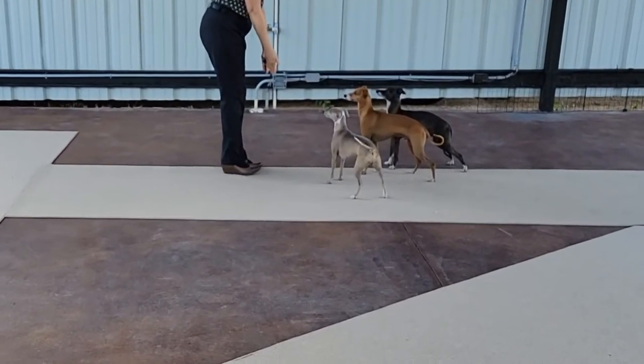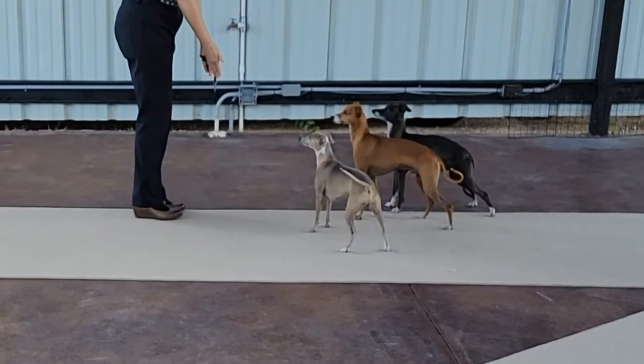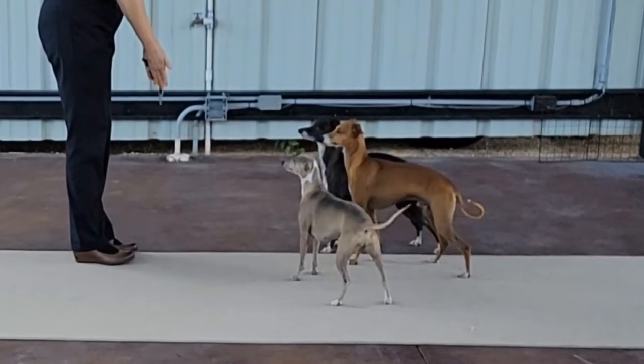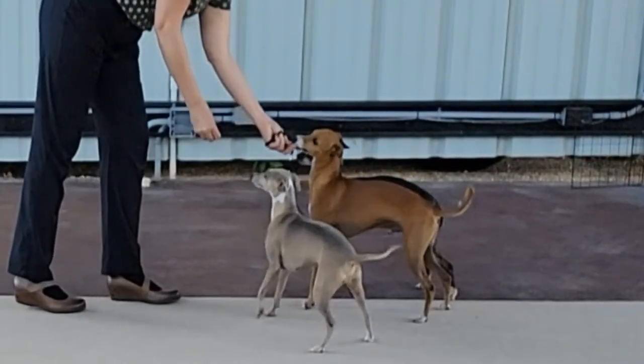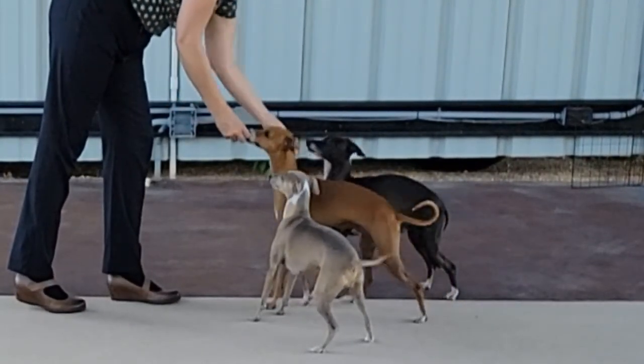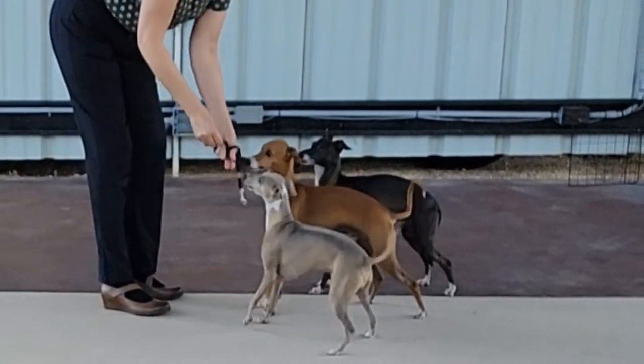I also am including the pack to do this together. It looks chaotic, but they do learn from each other. As you watch, you can see one of the dogs is better at it than the other. Also, I have one dog that gets really excited and needs more time to settle down.